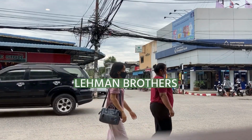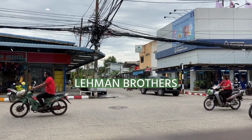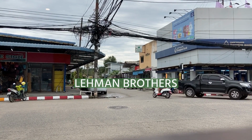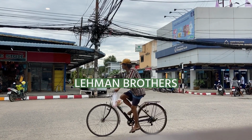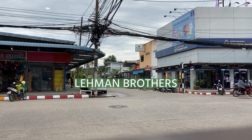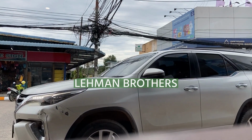Lehman Brothers. 25 Bank Street served as the headquarters of Lehman Brothers International Europe and associated Lehman Brothers entities in Europe. The building was officially opened as Lehman Brothers European headquarters on 5 April 2004. Gordon Brown, then the UK Chancellor of the Exchequer, officiated at the opening ceremony.